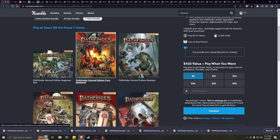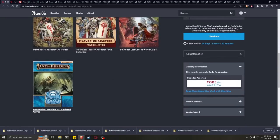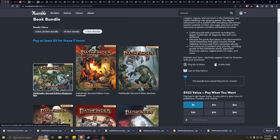Everything that you need minus monsters is in the core rulebook. So the player creation, magic system, even basic game mastering details are all in here. The only other additional book anyone ever really needs is the Bestiary. However, with these three alone, you can start playing Pathfinder, and then with this adventure one shot down here, you have your first adventure too, though technically there's a small mini adventure in here.